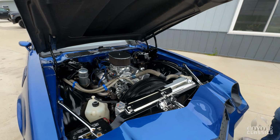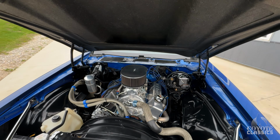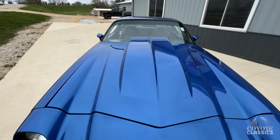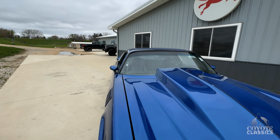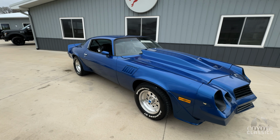Neat. That carburetor's not something you see every day either. No, those Demon carburetors are nice. You don't see them too much, just mainly on high horsepower vehicles like this one. And not a perfect car, just a sweet, badass, great looking hot rod. Jump in, squeal tires, have fun.